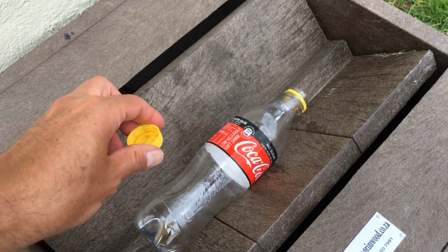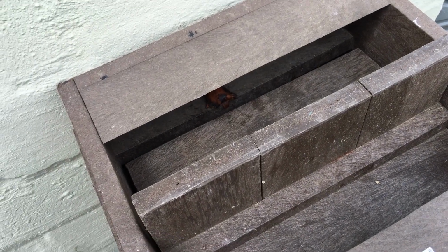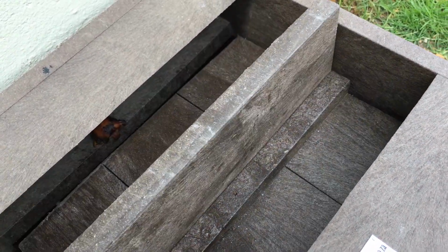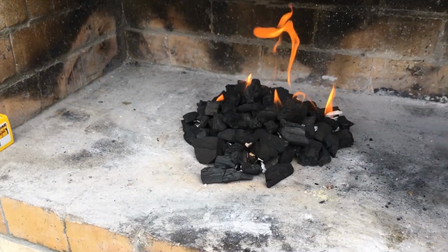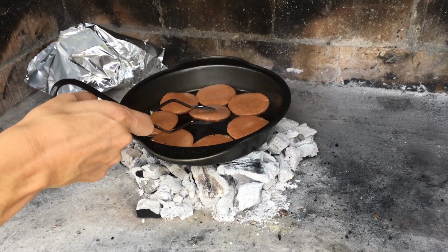There's a very clever system here where you put all your rubbish, spin it around that way. I'm showing our audience this clever system so that the baboons and the vermin monkeys can't get into your rubbish. And I seem to have made a reasonable fire. Abigail is making some couscous.